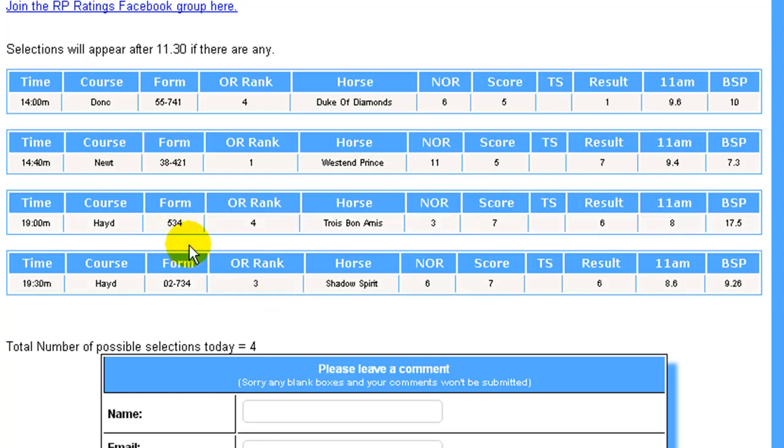So what we do is we look at, first of all, the form, and we look for the last time out, which is this right hand figure here. So on that one it's first, fourth. Now we take the worst figure. So this one, those two are first last time out. This one is fourth, and that one is actually fourth as well. So those two score together. Then we look at the OR rank, and we take the worst OR rank. So in that case, it's 4 there and 4 there.